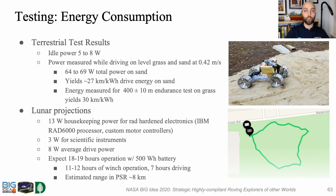We measured the average and instantaneous drive power of our terrestrial prototypes over a short length of level sand as 64 to 69 watts, including 8 watts of housekeeping power. Excluding the housekeeping power results in a projected efficiency over sand of 27 kilometers per kilowatt hour at the speed shown here. We also measured energy directly for a 400-meter test on grass at 30 kilometers per kilowatt hour.